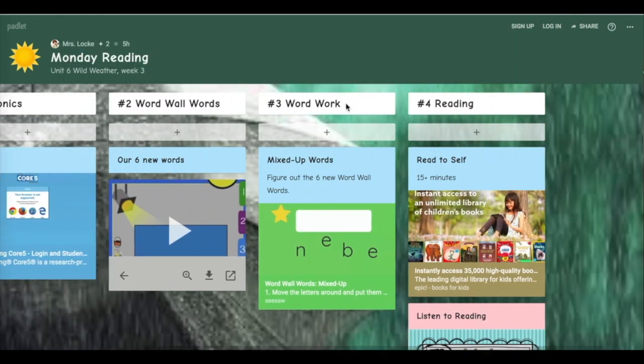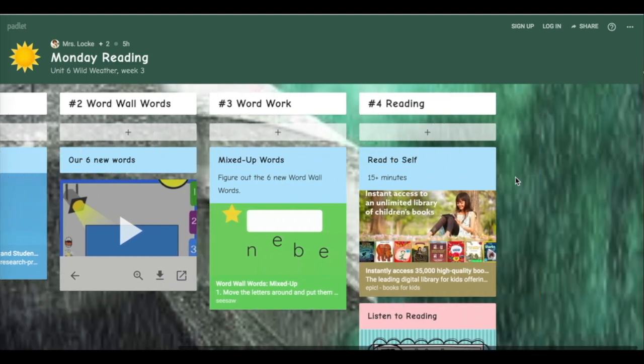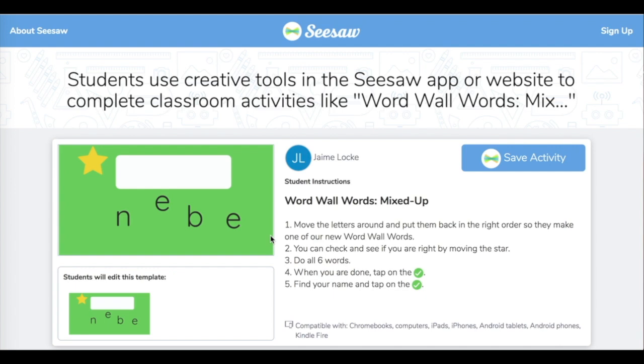There's nothing to do with the video, nothing you have to show me. Number 3, word work. Mixed up words. Figure out the 6 new word wall words. I did make an activity to go along with this. And remember that blue is a must do. So we're going to click here, and this is going to take us to Seesaw because this is an assignment.